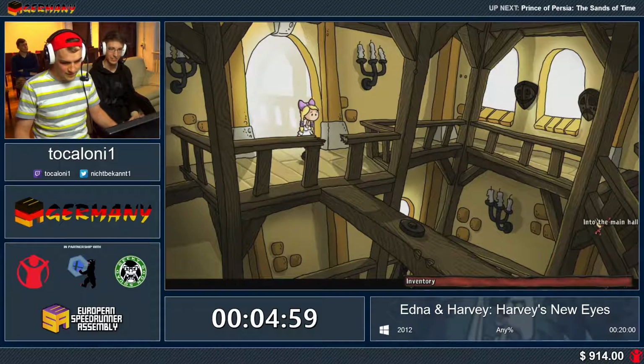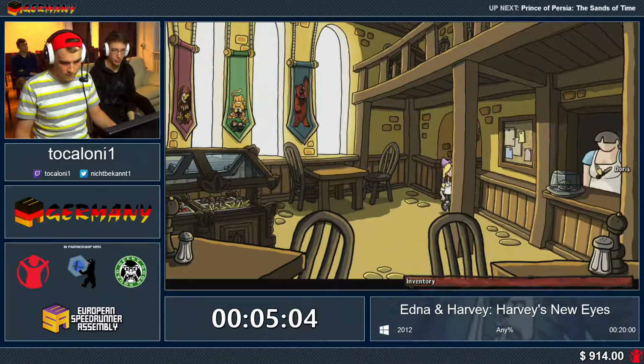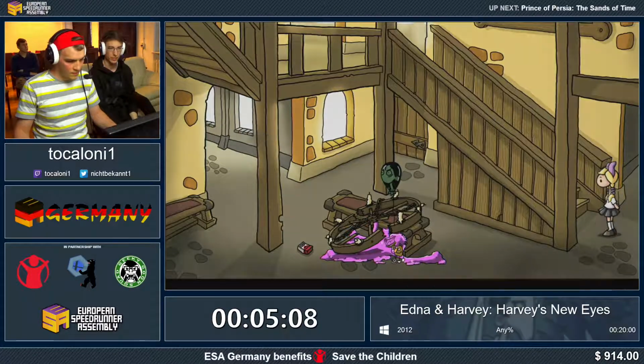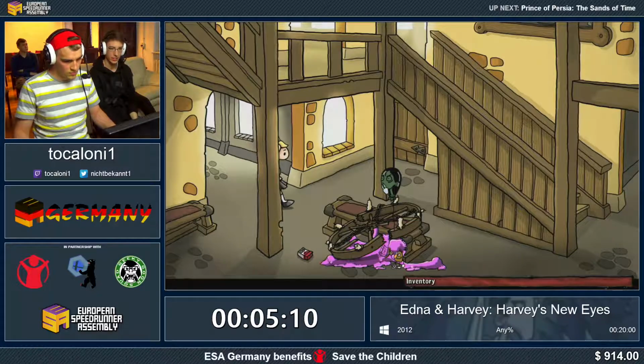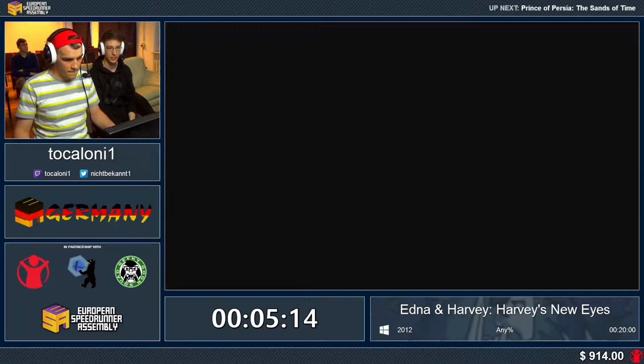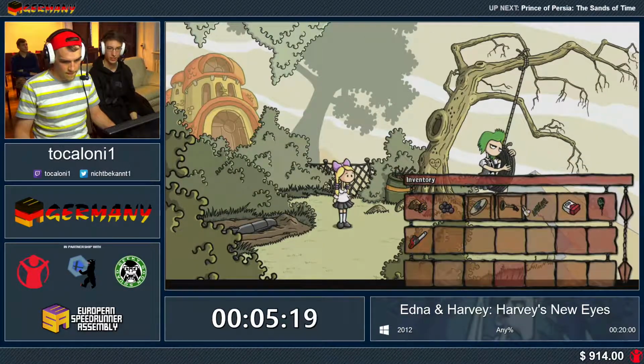So what you can also do is, when there's a screen where you would have to walk all the way to the other side, you can instead double-click on the exit of that side of the screen, and then re-enter the previous screen to teleport there instead of walking. That's quite a bit faster sometimes.